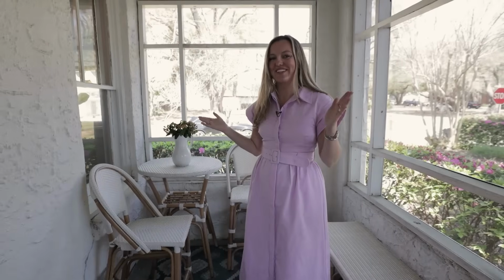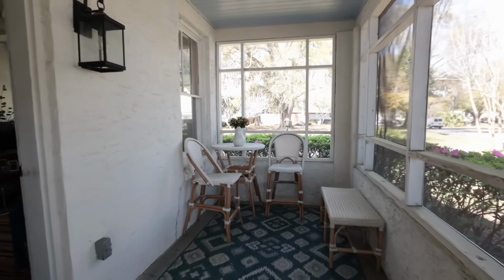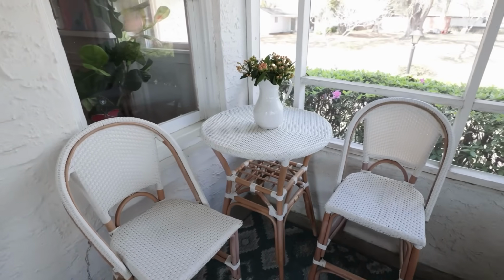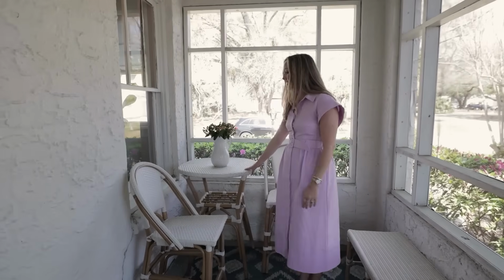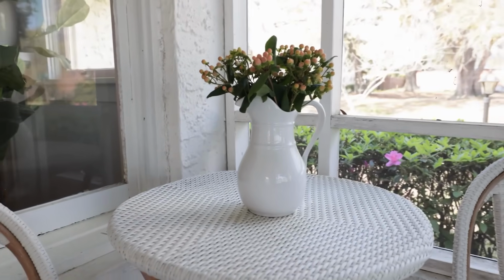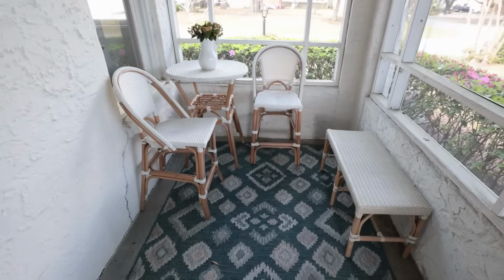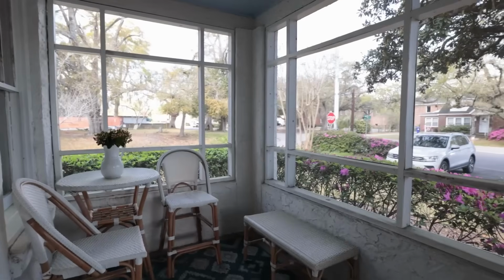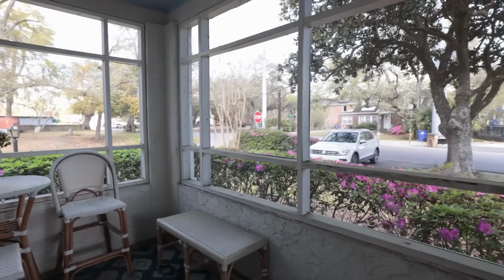Welcome to my front porch. This is my favorite place to sit in the morning, have dinner at night, share a glass of wine with a guest. This is a great white bistro set and it gives a fresh Serena and Lily feel. And then we have an outdoor rug here and a bench for extra seating. And I love the view of the azaleas outside my porch right now because it's spring.